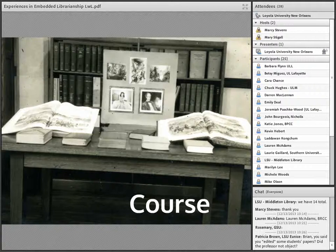Historical Methods is an introductory course required of all history majors, so most of the students are freshmen and sophomores. The course is taught by various faculty members of the History Department. It's a 1-credit lab course. It typically meets for 50 minutes a week. Sometimes it meets for an hour and 15 minutes a week, depending on what day it's taught. And it really teaches students the basics of being a history major.